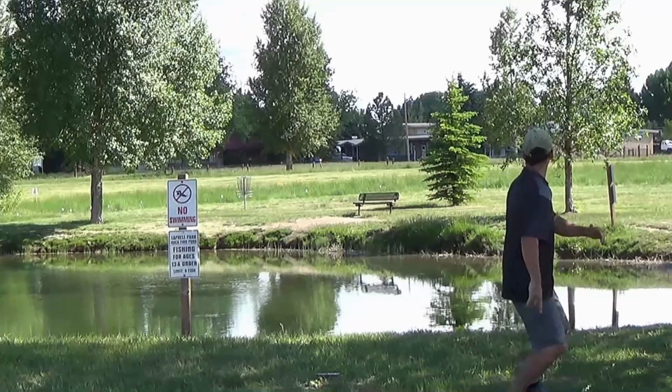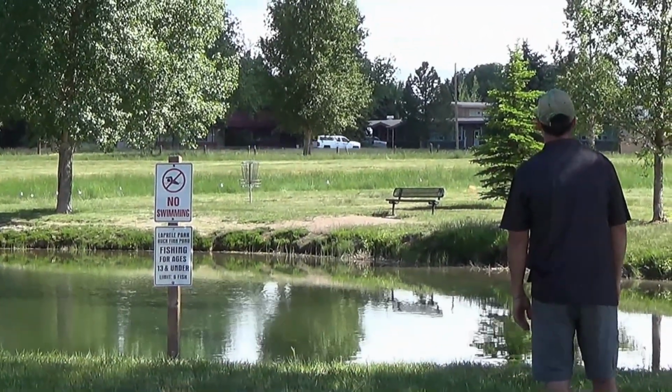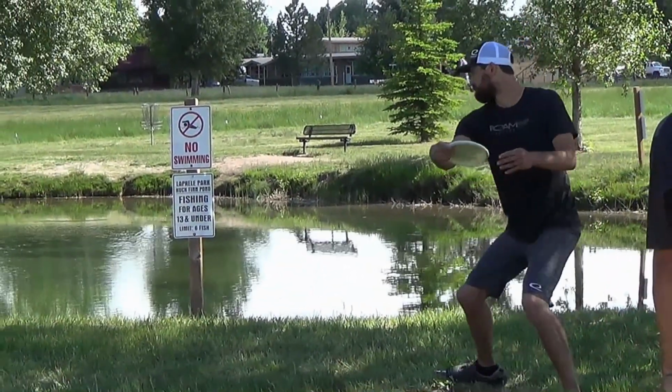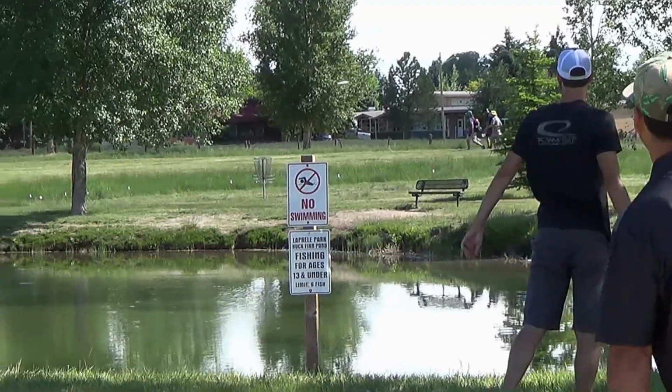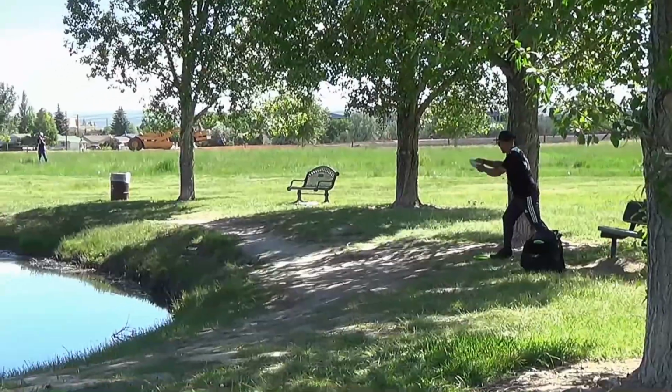Justin's first to test the waters. Yeah. And he got around the tree, so that'll give him a putt. Yeah, that'll give him a good look. Tyler's up, and sit down. Yeah, it's a good shot.